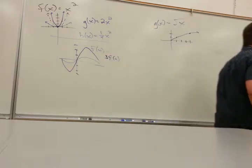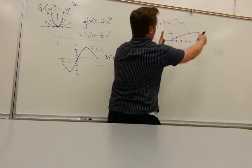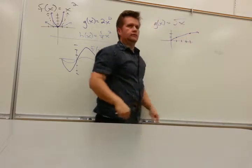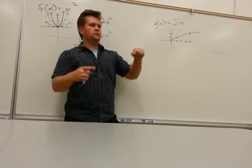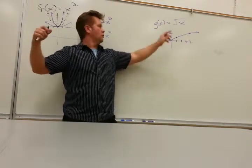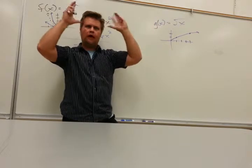I want a spill card. I don't like it. It's just way too ambitious. I want to push that thing back in, so I want to compress that thing in. If I wanted to move it to the left, what would I put inside? Let's say I want to move it to the left 2. I put +2. I have to do the opposite thing, right?